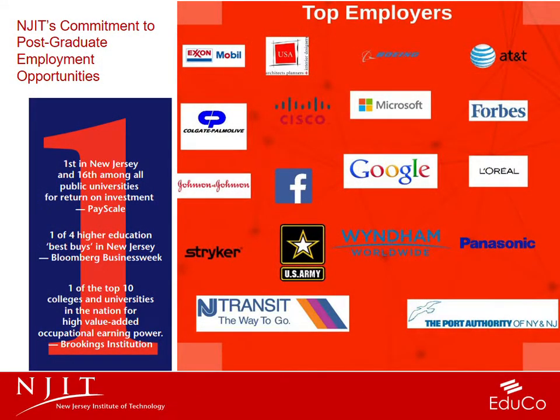Perfect. So NJIT is committed to postgraduate employment rates. On the right-hand side, you have a couple of our top employers for the graduating class of 2017. The companies do tend to change from year to year, but we do have trusted partners that usually come to NJIT first before they go anywhere else to recruit. So you're always going to see names like Exxon Mobil, AT&T, Panasonic, Stryker, New Jersey Transit.